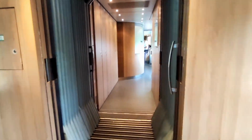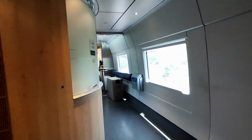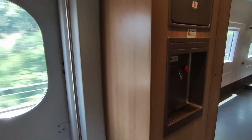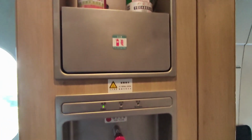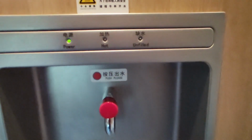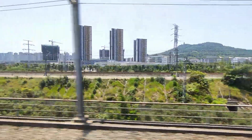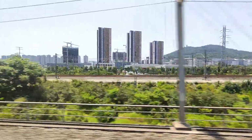Let's have a look around the inside. The color scheme really reminded me a lot of ICE trains in Germany, but there's one key difference. In Chinese trains, you will always find free hot water. That's quite useful on longer routes to make some cup noodles or similar. And trust me, these trains can go very long routes. But this ride was not so long, and after just 20 minutes we reached the outskirts of Changshou.